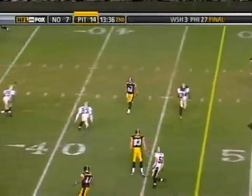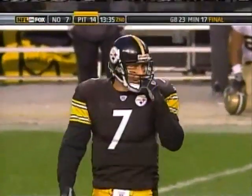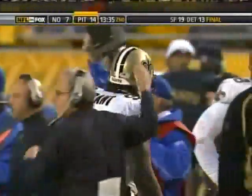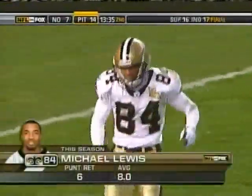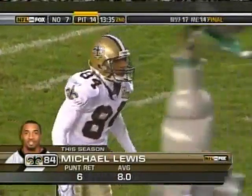Roethlisberger in trouble over the middle, throws incomplete for Hines Ward. And it's a 4th down now for Pittsburgh as the Saints defense finally will force a punt. Yeah, that's the first time that the Steelers failed to convert there on 3rd down. The Saints finally able to get a little pressure on Ben Roethlisberger. Charles Grant was able to come up the middle and force Roethlisberger to get rid of the ball a little earlier than what he wanted to.